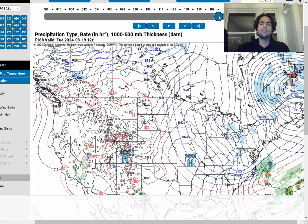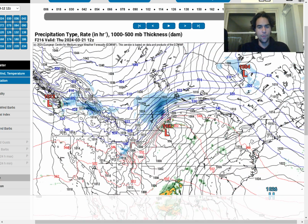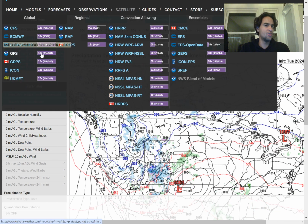So continuing to move forward beyond that point, we should see temperatures rebound back, and we could see another big snowstorm for the northern Midwest. You definitely need to watch out for that. By the time we approach Thursday of next week, this would occur right in between March 21st and March 22nd. So definitely watch out right over the Dakotas as well as northern Minnesota. But I want to show you guys the GFS model because it does show something interesting.